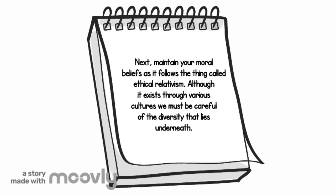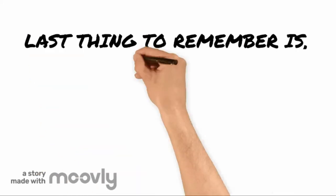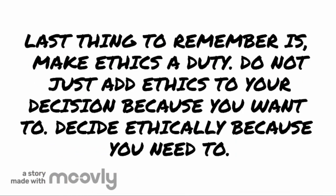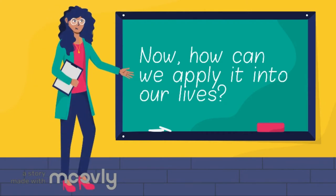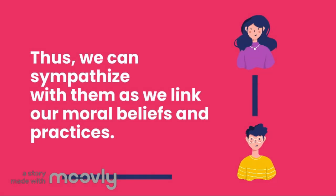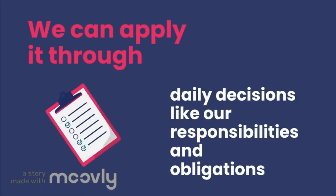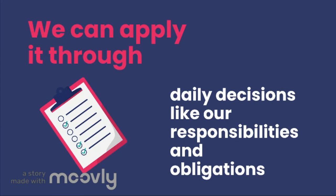Ethical relativism needs to be maintained in order for moral beliefs to be retained. Ethics must be considered as a duty and responsibility. Let us apply it now into our lives. Emotion, comprehension and sympathy can be possible through ethical decisions; we can connect to each other. In everyday life as well, it is something to be remembered.